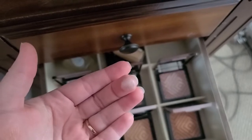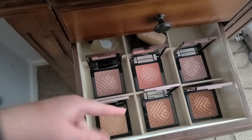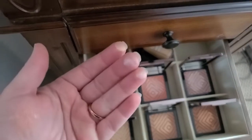Ooh, that's kind of pretty. Now I'm looking for a soft, subtle highlight. I'm not sure. I'm really not.